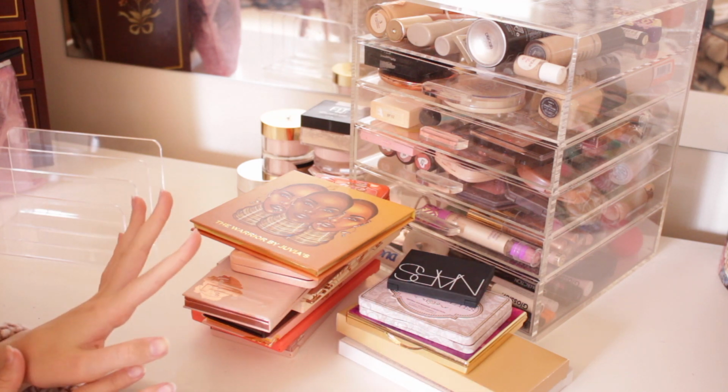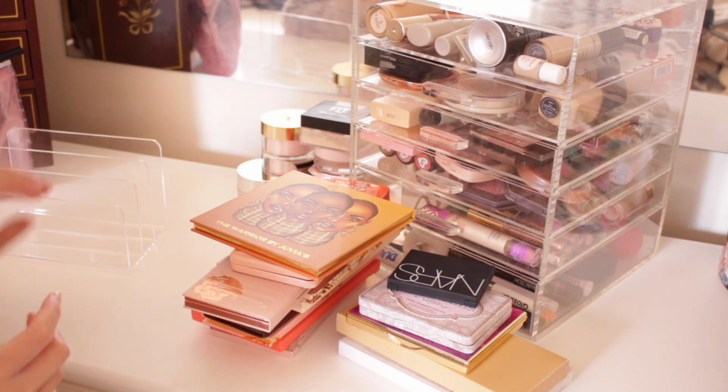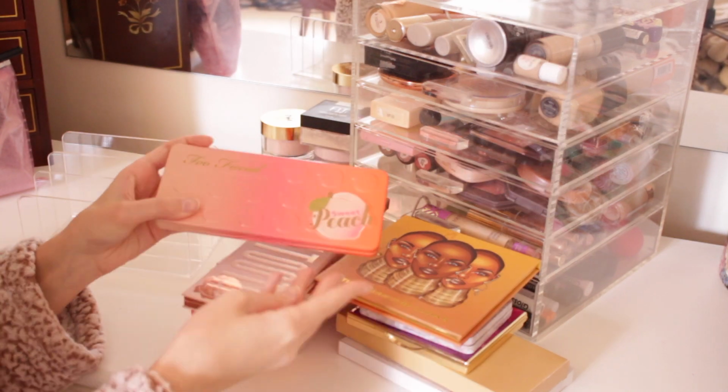Right, I'm now going to go on to the challenge of my eyeshadow palettes. Don't come for me. I don't know if I'm going to be able to get rid of any of these because I feel like I got rid of so many last time. So we're going to see.